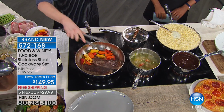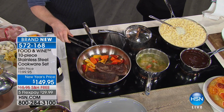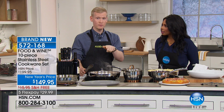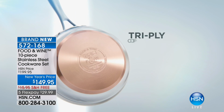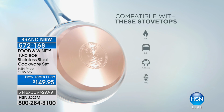Okay. But even better than that, we took aluminum and we encapsulated it on the bottom with copper. Okay. So copper and aluminum, believe it or not, are second only to gold. Really? In heat conductivity. Is that right? Yeah, and heat conductivity is really, what it means when we talk about that is fast, even heat.